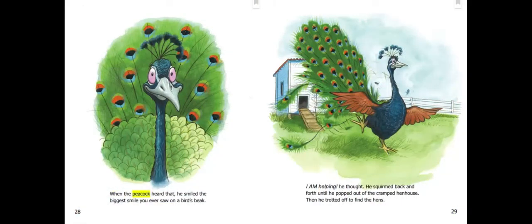When the peacock heard that, he smiled the biggest smile you ever saw on a bird's beak. I am helping, he thought. He squirmed back and forth until he popped out of the cramped hen house. Then he trotted off to find the hens.